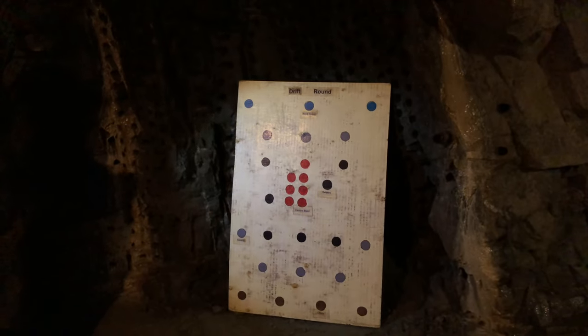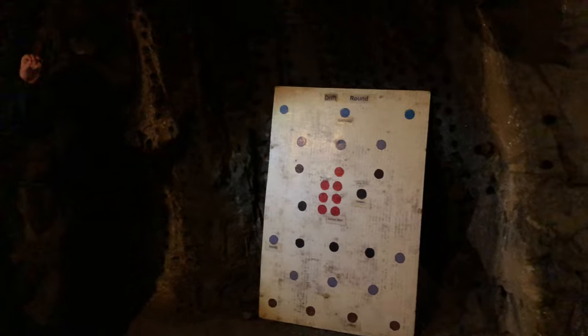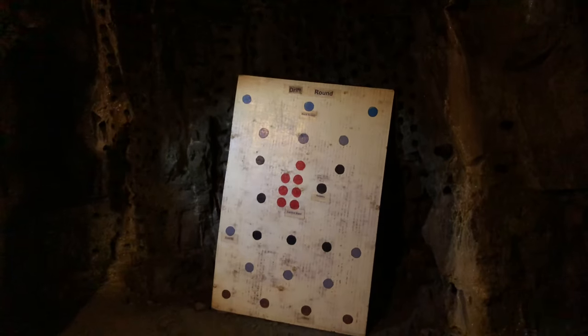It would have this compressed air pump going along to run the hoist. This is commonly called the drift round. And what would happen here is they'd make all of these holes. Firstly, they would make them by hand. Usually, during this mine, they made them by hand.